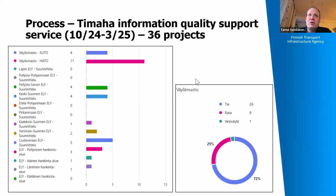And we launched this new Timaha service last October, and already 36 projects have started to use it. 15 FTIA projects, and then the regional ELY centers have also got lots of projects through Timaha.